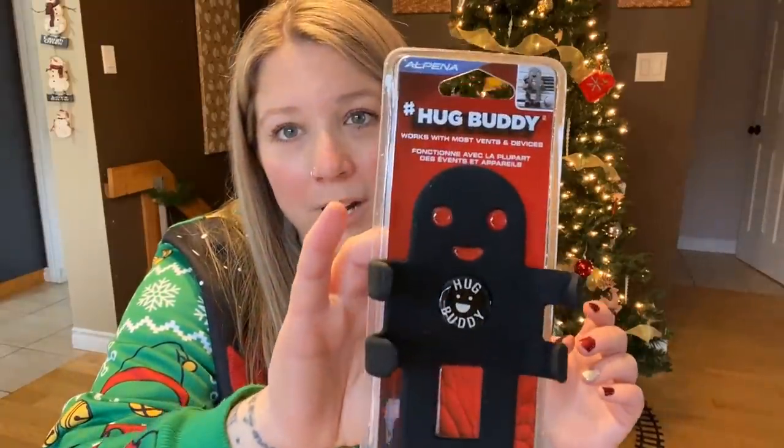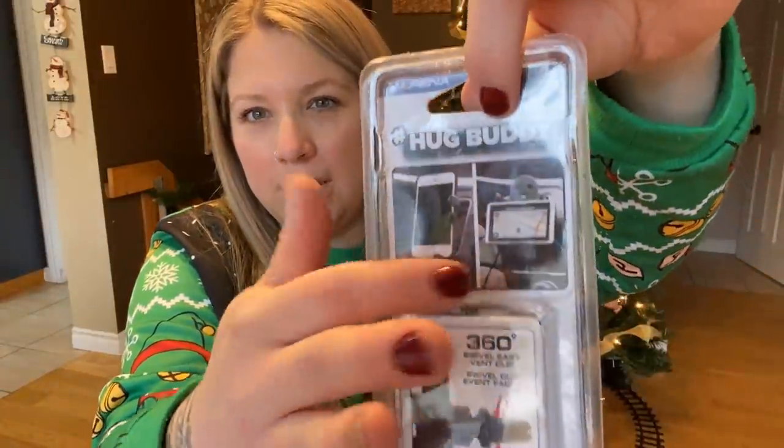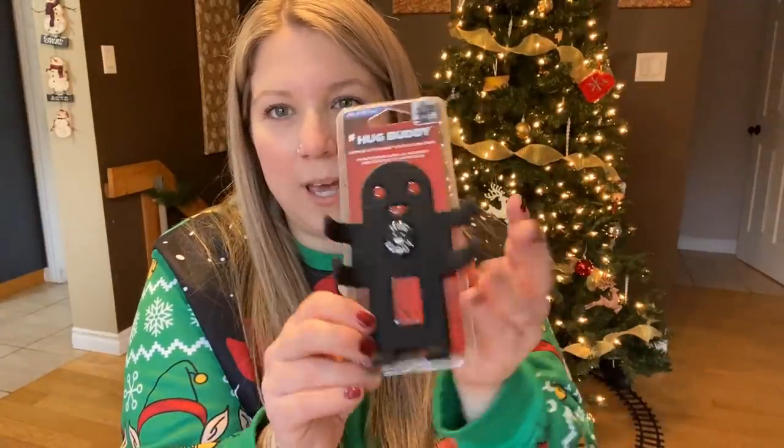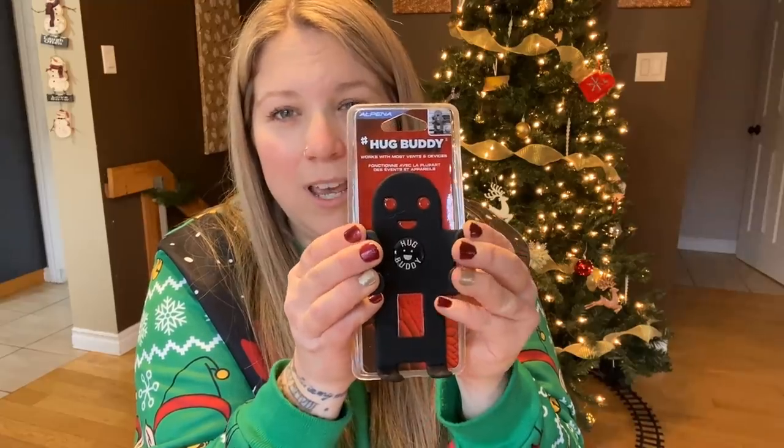I found this at Walmart. It's called a Hug Buddy, and it just clips into your vents where the heat and cold come out. And then it hugs your phone, and you can stretch it any way, so it can really get around any phone. And you're not supposed to be texting and driving or anything, but it is nice when your phone beeps or goes off or someone's calling. Actually, we do have Bluetooth, so for calling, it doesn't really matter. But if someone texts you, because when I text Curtis, I usually text him like 10 times in a row. I'm one of those people.